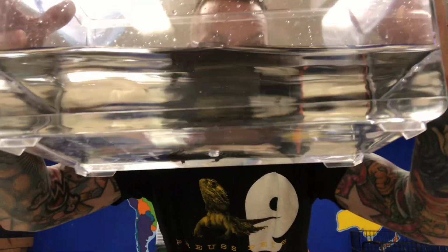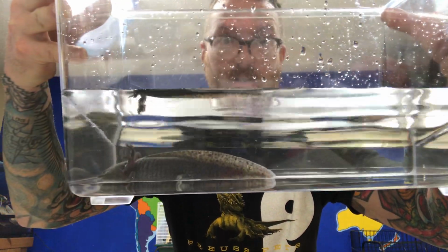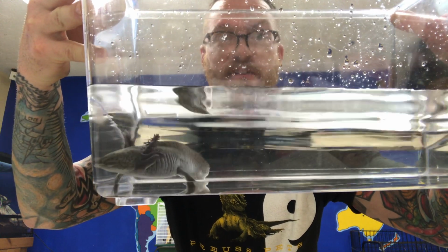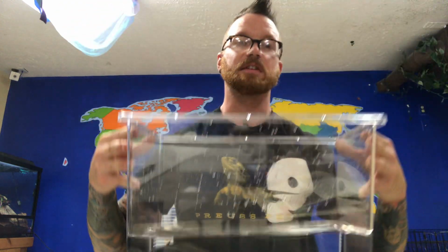I have an axolotl. I know it's a little hard to see there because he has to be in water. They don't like coming out of their water. But axolotls are a type of salamander that are only found in Mexico. In fact, historically, they're only found in two types of lakes in Mexico.